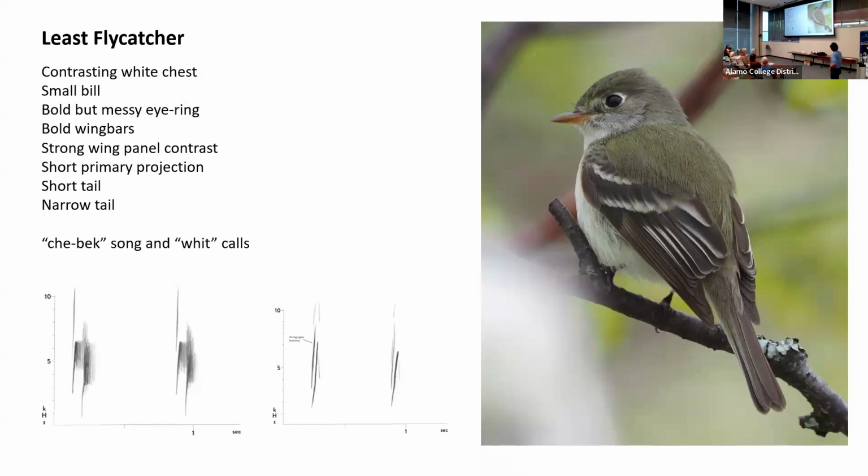Yeah, least flycatcher looks like an Acadian. Strong contrasts here, except short primary projection and a messy eye ring. Right? It's thick here, thin here, thin here. It's sort of a mess. But elsewhere it looks like an Acadian, very strong contrast. Really make sure you look at this part. That's so important. And actually, in volume 3, we'll show that this is even more important than ever before.